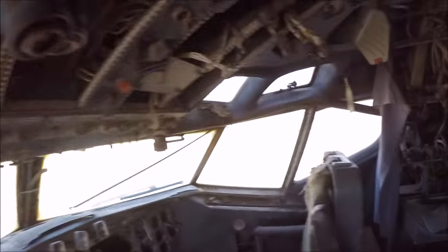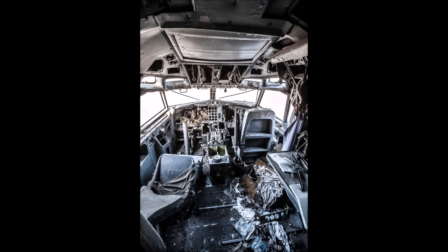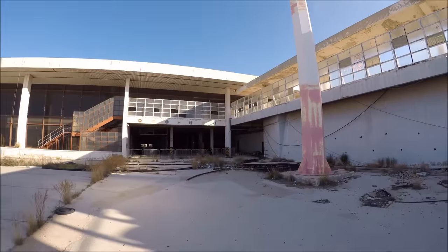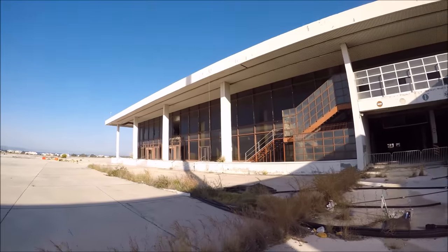All the switches and gears. Look out there, there's another plane. All the controls. This is amazing. Someone's drinking. Here's the airport. Going through here. Let's go through the door.